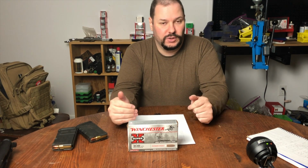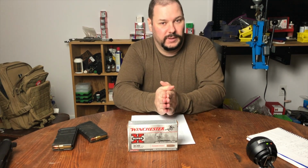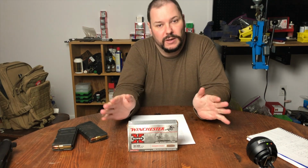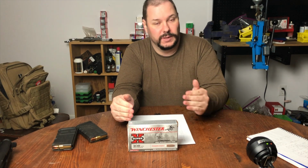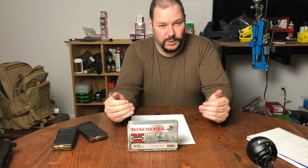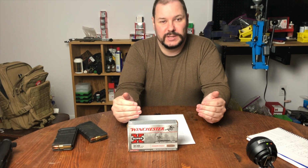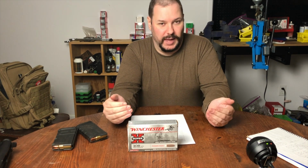Now, here's where I get into the when-is-enough category. The 6.5 is enough up close. There's no question. That's not even up for debate. There is nothing in North America, other than maybe some brown bears up in Alaska, that is not takeable with 6.5 Creedmoor. Now, at short range, the 308 maybe can do it better. But you're splitting hairs when you say better, because now you're into, well, how do you really compare that?